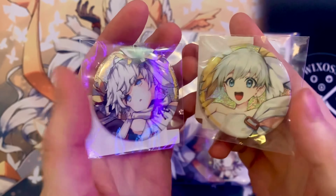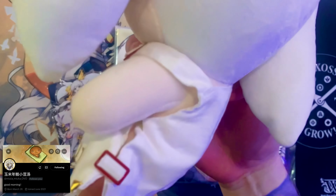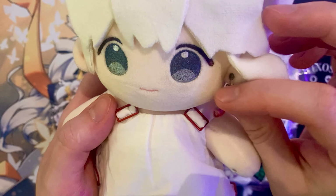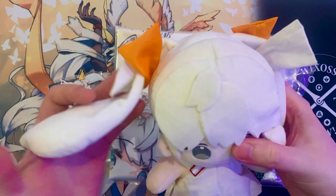And on that, this is a fan-made doll that was made by a really cool mutual on Twitter from China who helped me to get it into the States. Really high quality, really cute. I mean, look at all these little details on there. As soon as I saw it, I loved it, especially since it's a one of one, and I just wanted to show it off. I think it's really, really cute.